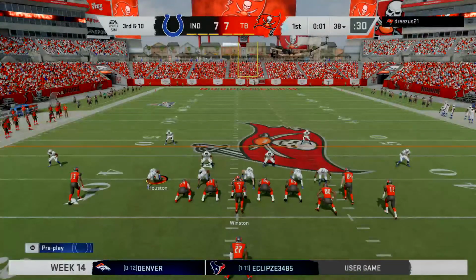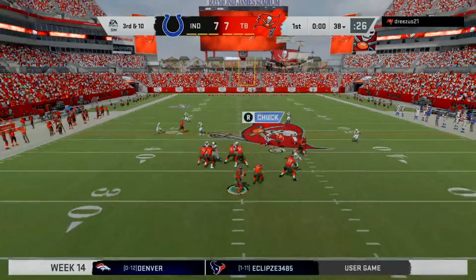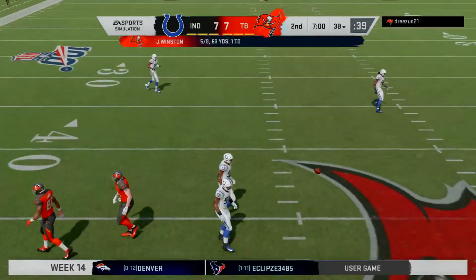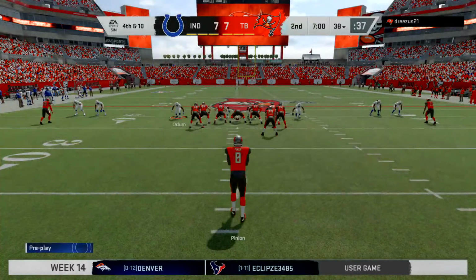So back-to-back incompletions, and that has him staring at a 3rd and 10. Winston now. And that one is incomplete. And it also concludes quarter number 1. These two teams all tied after 1.